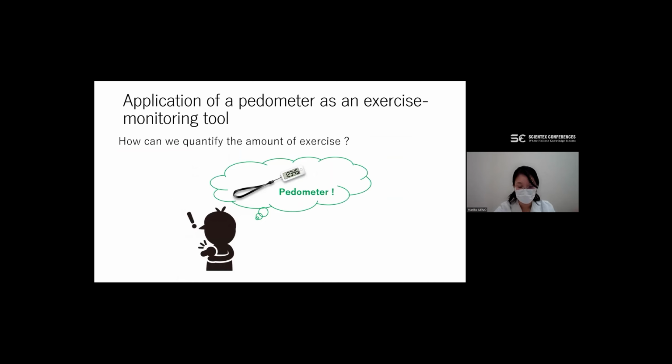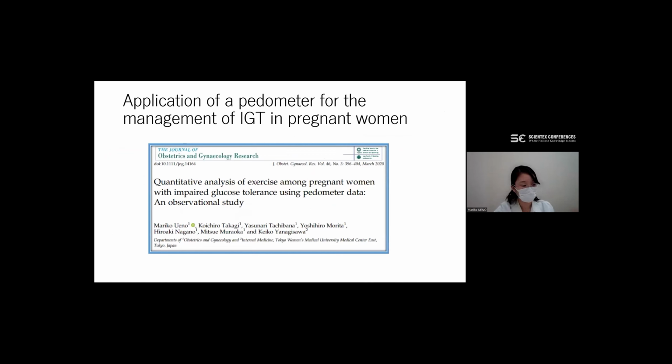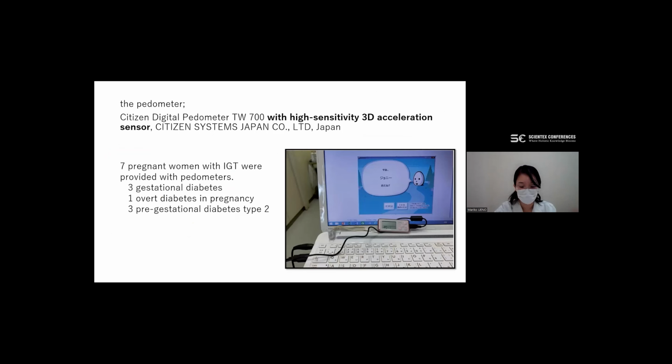Then, how can we quantify the amount of exercise like walking? You already understand? So, it is a pedometer. This is our report. We asked pregnant women with IGT to carry the pedometer and tried to objectively evaluate the amount of exercise. We used the pedometer with high-sensitivity 3D acceleration sensor, by which the recorded data of number of steps are stored chronologically for 30 consecutive days. The data stored in the pedometer were transferred through the USB port of the computer and analyzed chronologically.